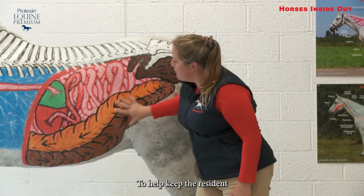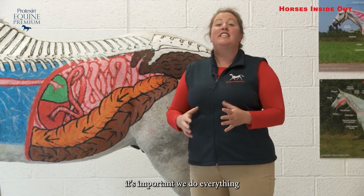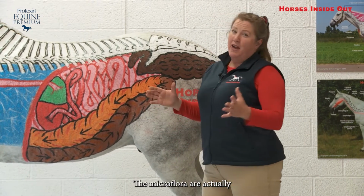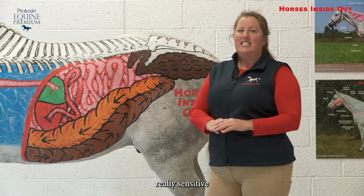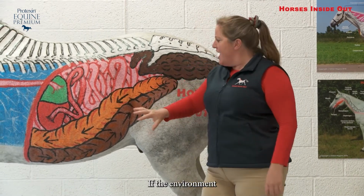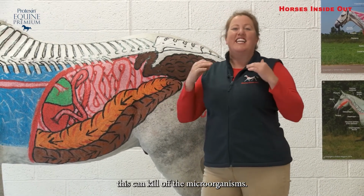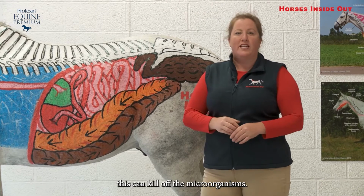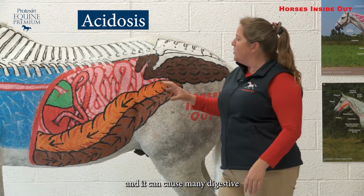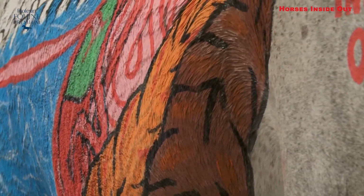To help keep the resident microflora within the hindgut happy and healthy, it's important we do everything we can to support it. The microflora are actually really sensitive and require a consistent pH. If the environment within the hindgut becomes too acidic, this can kill off the microorganisms. This is known as acidosis, and it can cause many digestive and health problems for the horse.